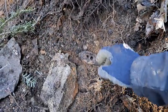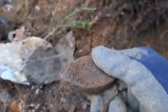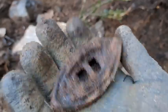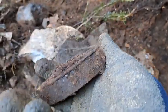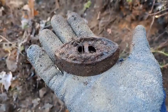So just about done here, folks, but I got one more find here. Check it out. What would you call that? The world's smallest sad iron? Pretty tiny, isn't it? That's pretty cool. All right.